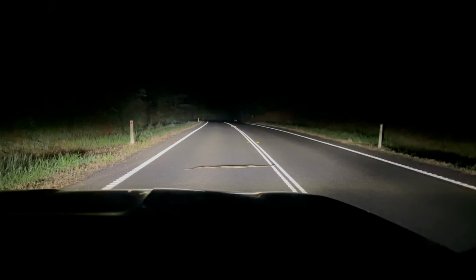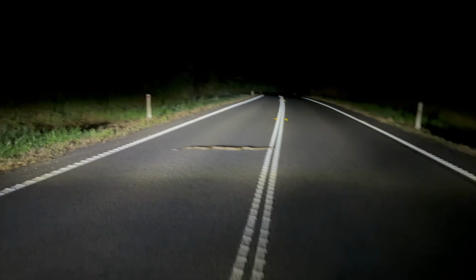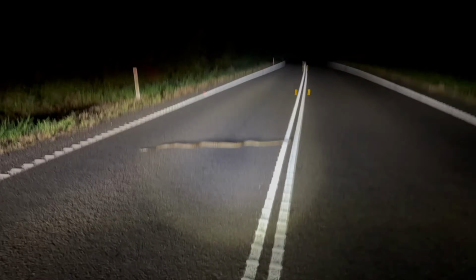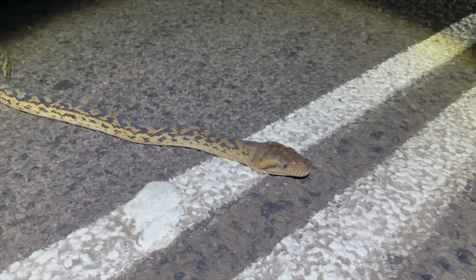There we go. Scrub python. Probably a 2, it might be a 3 metre-y. Nah, probably 2.5. It's a bit chunky, this one. How good. Scrub python. That's actually quite a chunky snake. That could be a 3 metre-y.